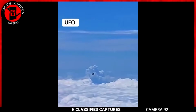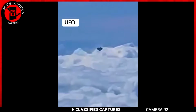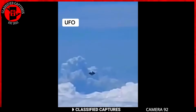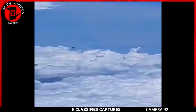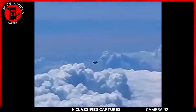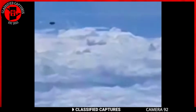This next footage appears to be one of the closest encounters with a UFO ever captured. It was taken by a passenger aboard a plane on their way to Colombia, and the sighting itself occurred in Colombia airspace. The passenger was simply recording the beautiful, expansive clouds outside the window when out of nowhere, a diamond-shaped UFO came into view, gliding through the sky. The craft's distinct shape and the way it moved left the man stunned. This sighting is remarkable not just for the proximity of the craft, but also because it occurred in broad daylight.